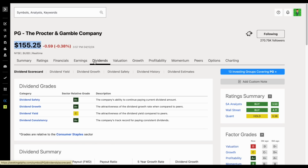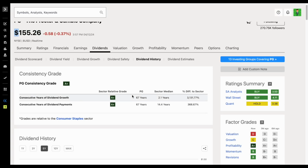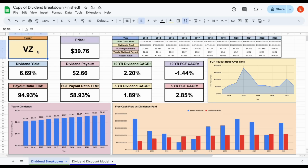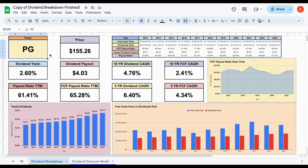Now, like I just mentioned, this company has quite the history of increasing dividends over the past years. We can see 67 consecutive years of increasing dividend payments. Very impressive. So if we jump over to our dividend breakdown tab, let's go ahead and come up here and plug in stock ticker PG and hit enter. And again, we can see all this data will load in automatically thanks to ticker data.